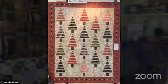This fabric is already in stores, and I know a lot of quilt shops have it and are offering it as a kit. We had kits as well. I just added some kits earlier today to the website, and hopefully there are still some there. If not, don't worry, we have more fabric on the way, and there will be more added. But I really loved using his prints for that quilt.